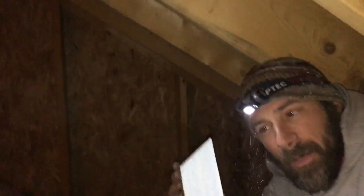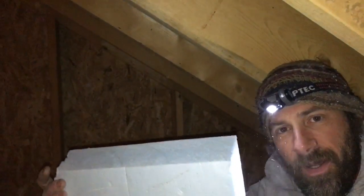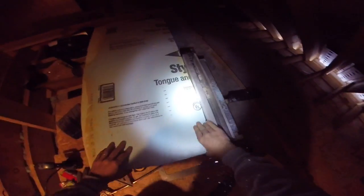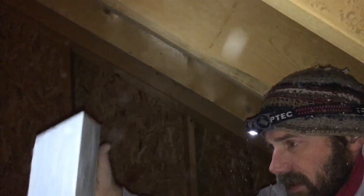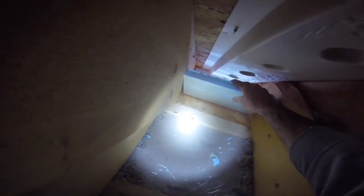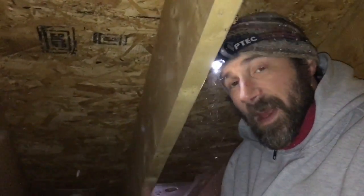I have ripped a bevel down a chunk of polystyrene foam board. And I'm friction fitting it in line with the exterior wall and touching that ventilation chamber above. Then I'll can foam that in place and that'll be done.